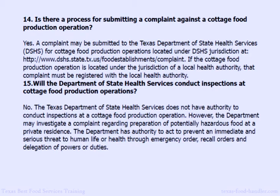Is the cottage food production operation located in the jurisdiction of a local authority? Then complaints must be made there, okay? You know, if you're in the city of Austin and you have a complaint, you're going to contact the city of Austin, not us.